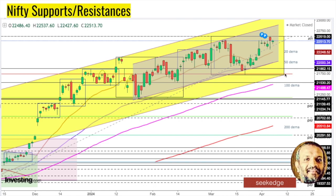There is also a level coming at the 21,900 zone. Not an exponential moving average, but a Fibonacci retracement level of 20. Right, so those are the supports on the downside. Resistance on that side is also seen here.